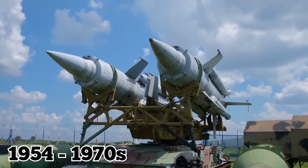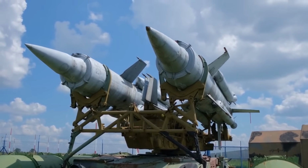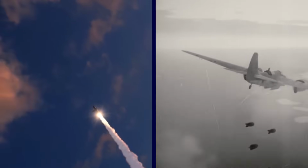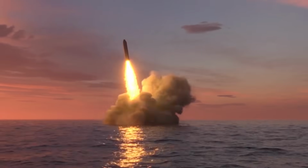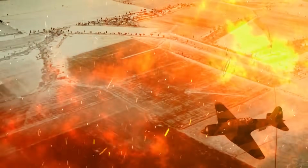Between 1954 and the 1970s, the supersonic surface-to-air missiles sat at these sites, ready to launch in the event of a Soviet bomber attack. But as the Soviets shifted their focus to developing intercontinental ballistic missiles, or ICBMs, the threat of an air attack lessened.